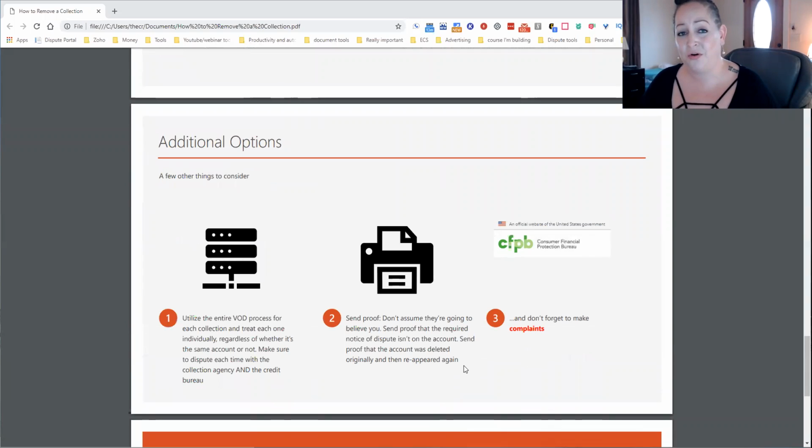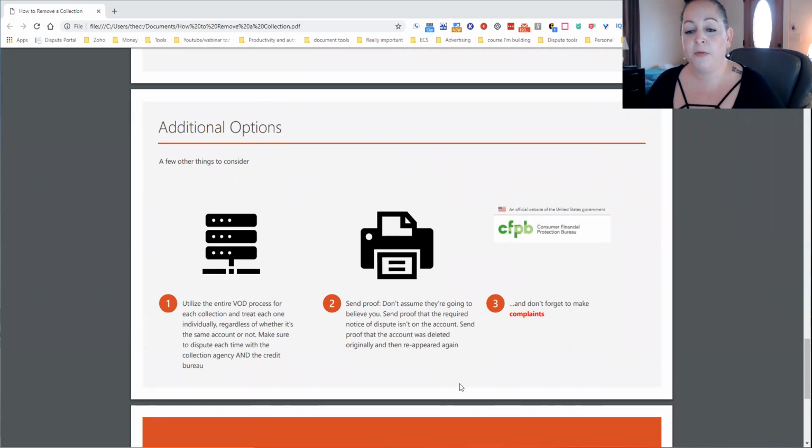Here are your additional options besides this. A few of the things to consider: you can utilize the entire VOD process for whichever collection you have. Just make sure that you're using it on accounts that you really should be using it on. You don't want to put yourself in legal jeopardy. You don't want to get sued, and you want to make sure that these things actually come off your credit report.